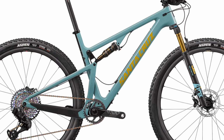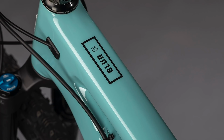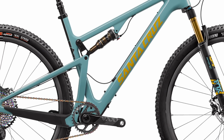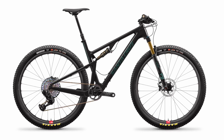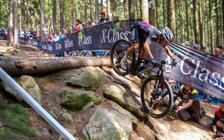It's a thoroughbred cross-country racer, sporting 100mm of front and rear travel, a 69-degree head angle and a relatively steep 74-degree seat angle. The reach is also pretty long for an XC bike, with a size large coming in at 460mm. This should hopefully mean that the bike will be able to descend and climb with the best.